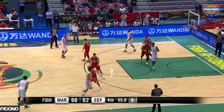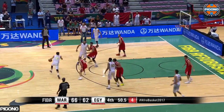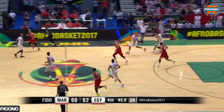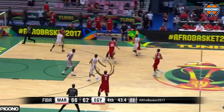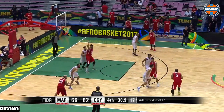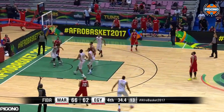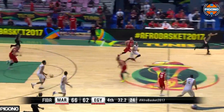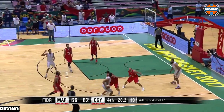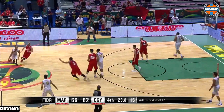Shua. Excellent performance from this 24-year-old player, playing in his second AfroBasket tournament and having a big say in this quarter-final. Will it be a decisive say? Egypt need to get some points on the board quickly. We're into the final minute. The three-point shot is no good, and Shua's underneath it. Egypt needs to foul right now to get the possession on their side.